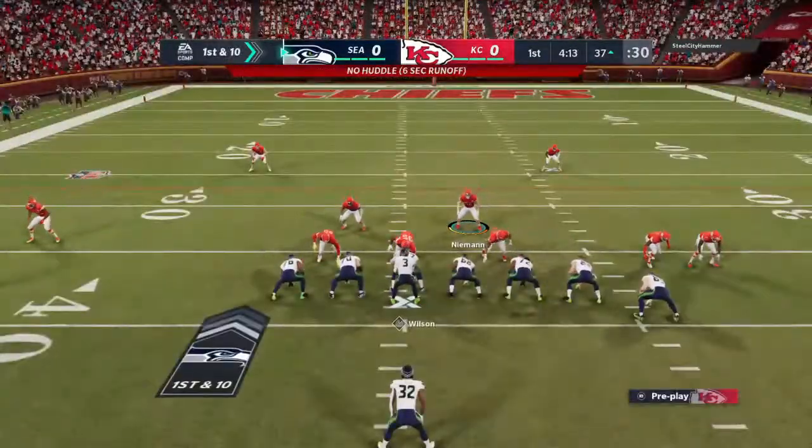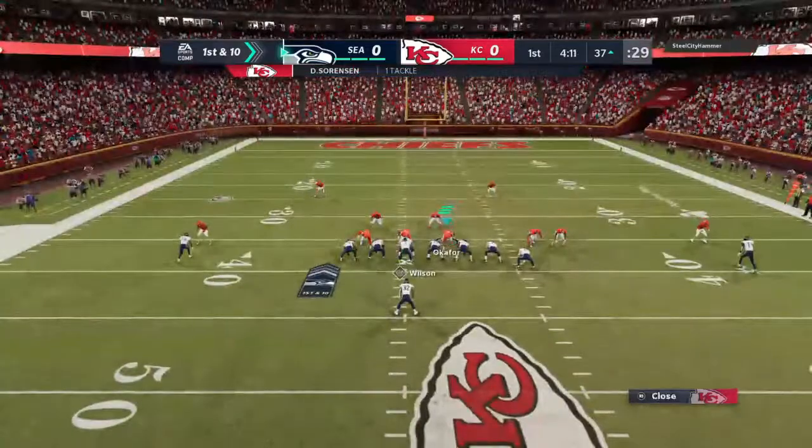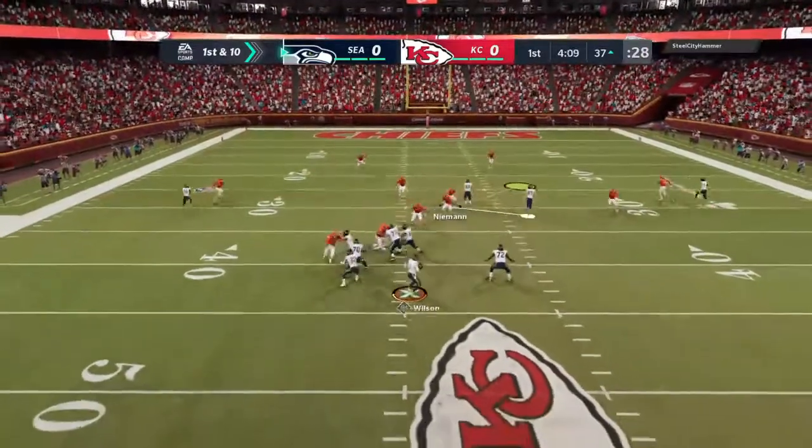So they say the 100 badges don't fall off? Yeah. There's Wilson.